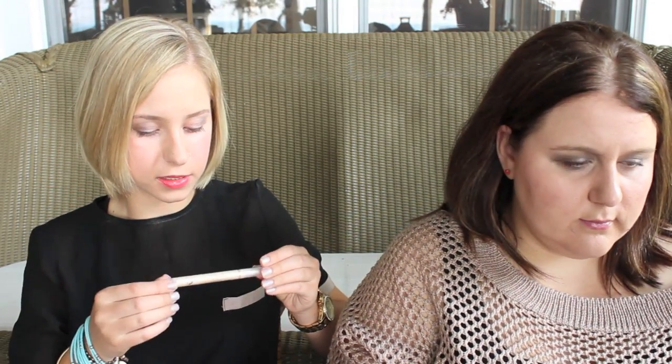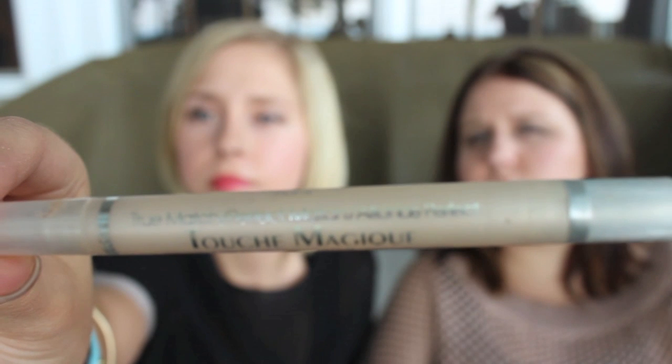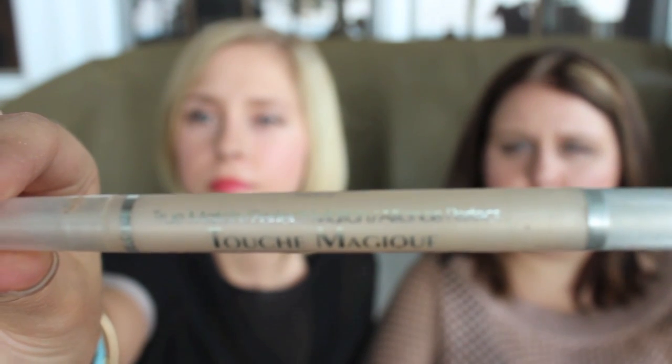My first product is the L'Oreal Touche Magique. It's an under eye concealer. And I tried it and I don't really like it because I have sensitive eyes, and when I put it underneath it really stings. Although a lot of things sting my eyes. I also found that it was light, like almost too light, and didn't rub in that well. I like the MAC Prep and Prime highlighter pen that I use as under eye concealer better, so I wasn't a big fan of this one.